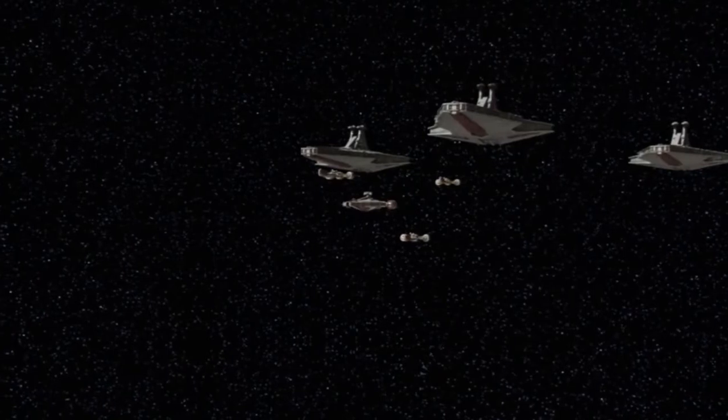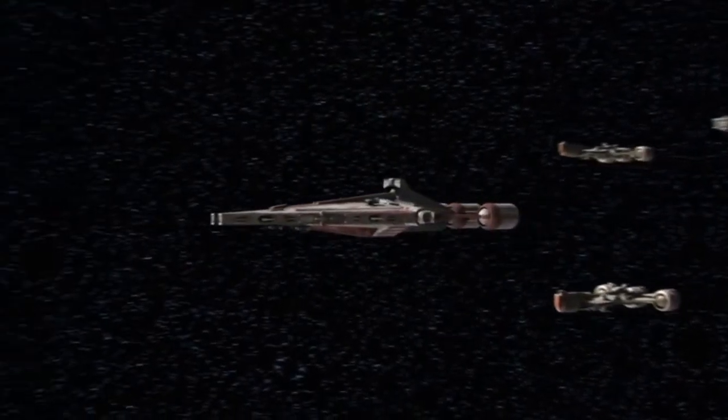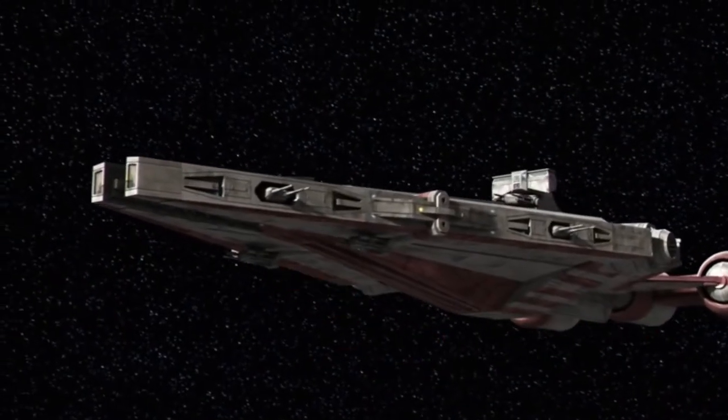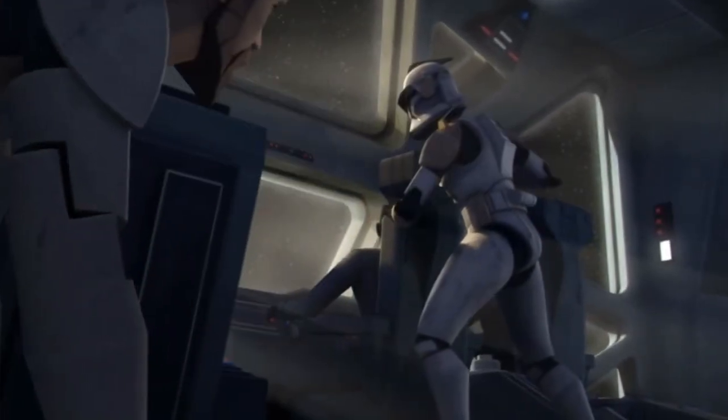But its history actually predates the Galactic Empire. The Arquitens-Class Light Cruiser was first used by the Galactic Republic. We see them used on a few occasions during the later half of the Clone Wars. During the war, we often see them being used by the Republic Navy to fill escort roles. However, on a few occasions, we see them carry out sort of a fast attack role where they're sent ahead of a fleet of Venators.